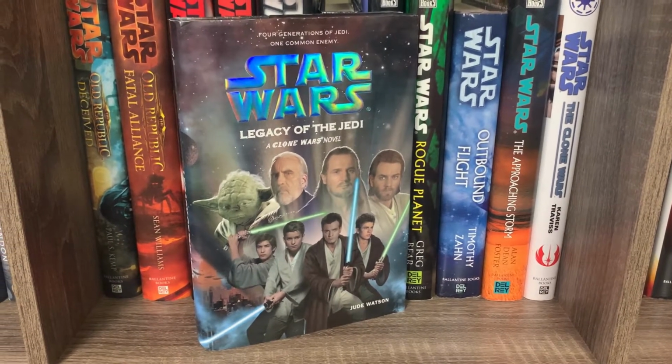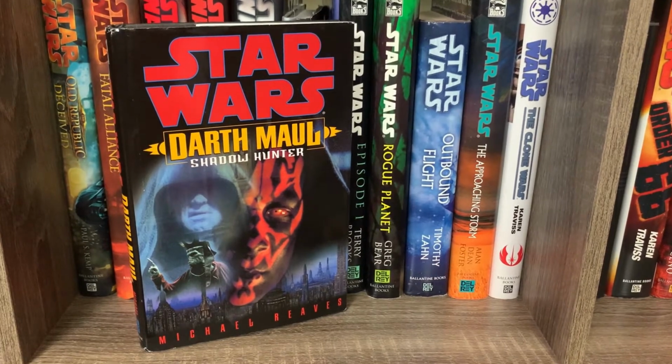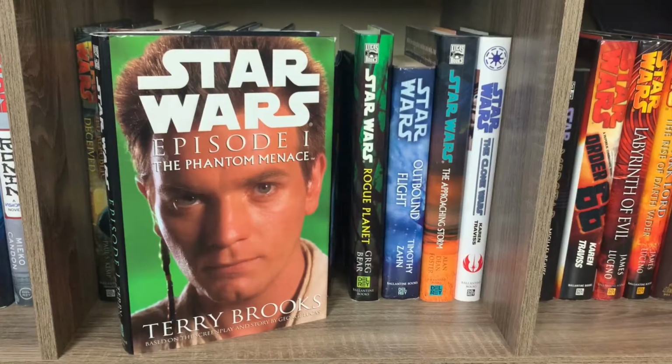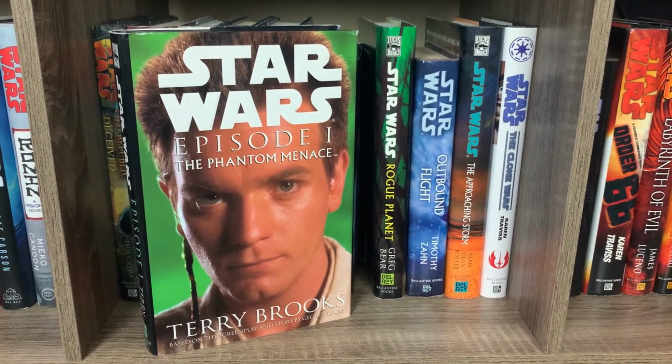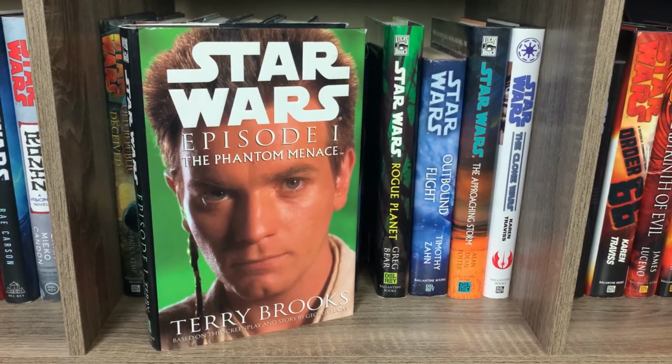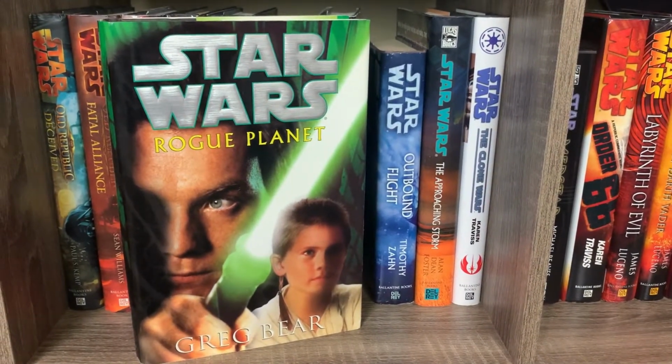It sounds really cool. Eventually I'll get to it. The SFBC copy of Darth Maul Shadowhunter, and again, another one I found really cheap at a used bookstore. Terry Brooks' Phantom Menace novelization has a lot of different covers, but of course I had to get the one with Obi-Wan Kenobi on it because he's my favorite Star Wars character.